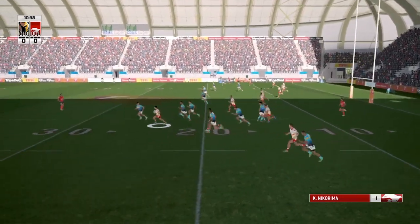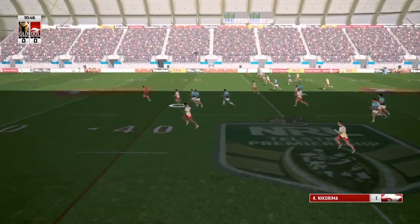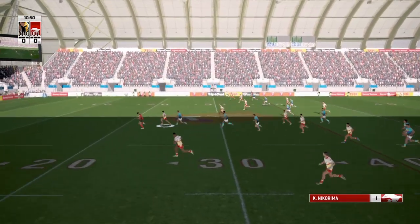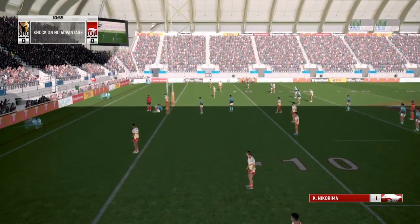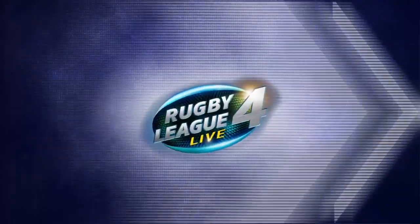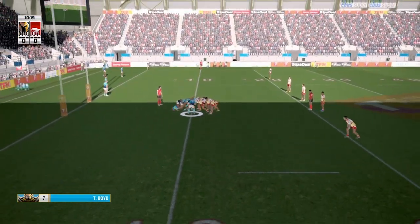Beats a man with a run downfield. Who can stop him? That's a very long run. Well, they were looking dangerous there, but a lapse in concentration and the pressure is off. Poor control of the football. The coach won't be happy.